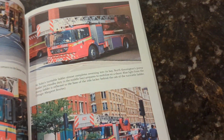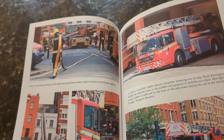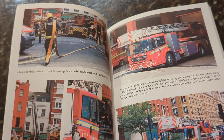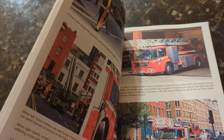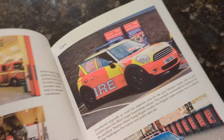Try to jump ahead to the fire brigade, and here we go. This is the London Fire Brigade right here. That's pretty cool that they have pictures like this. They got the turntable ladder, them in action.